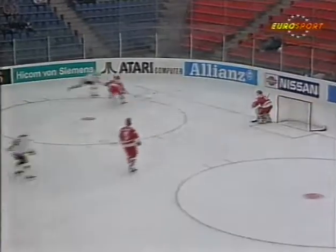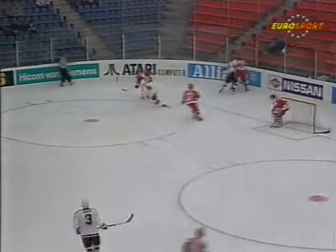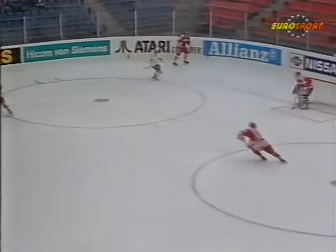Less than 2 minutes remaining in the period. Can the Germans withstand the pressure? Pushed all the way along to Burke. Kusarov slashes at him. Holtzman comes up with it. Holtzman makes a nice little pass and the West Germans come up. Chris punches that one into the far corner. The Soviets come up with it. A nice little pass out to the blue line, and Kusarov will have to do it all over again. Burke shadows him.